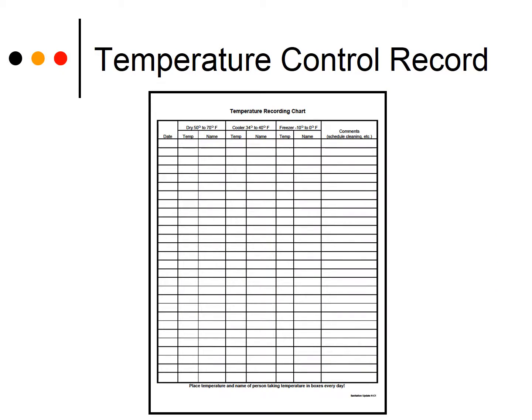It is a good idea to have several thermometers in different parts of the 3 types of storage areas to ensure consistent temperature and accuracy of instruments. Use a temperature control record, such as pictured, to record temperatures daily. This chart is made so it can be used for all 3 areas: dry, refrigerator, and freezer.